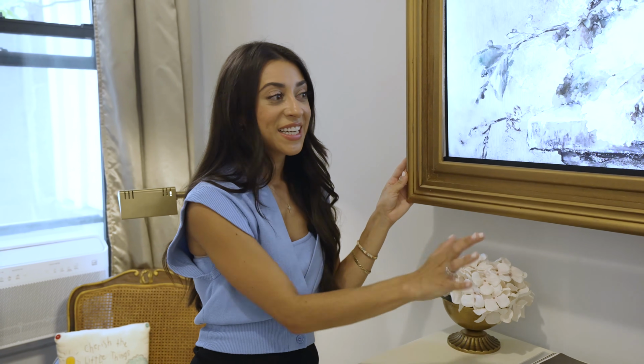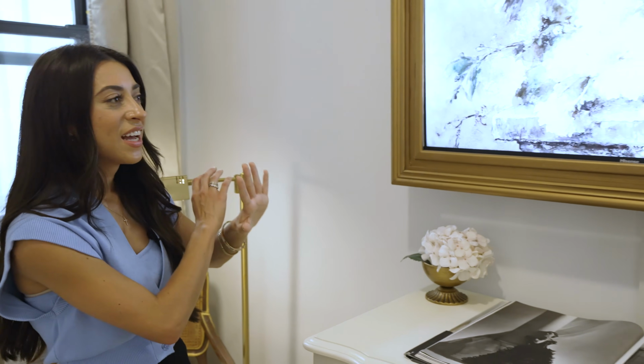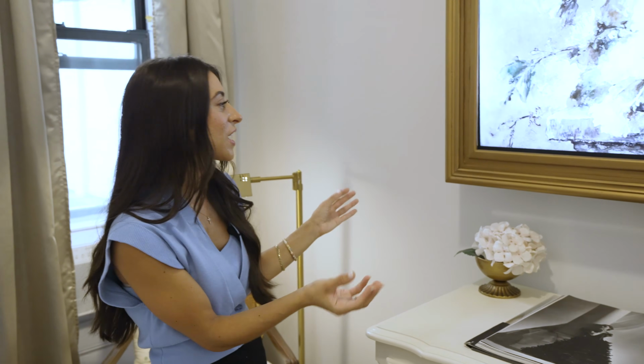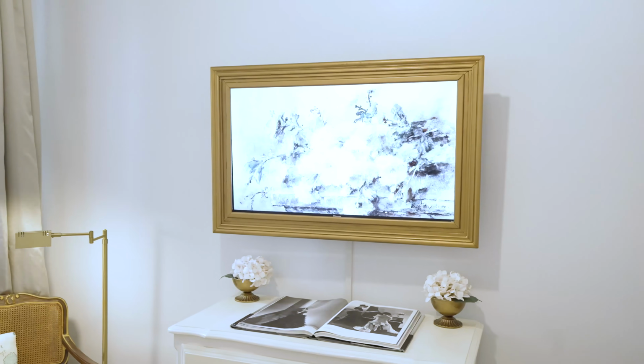So no, this is not expensive. This was not thousands and thousands of dollars. It is just a regular old TV that we got on sale on Black Friday with a $68 frame my dad made. So I love it. I just think it elevates this space so much. I love the look of it, and I love how chunky and gaudy it is. I really like that style.